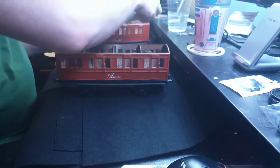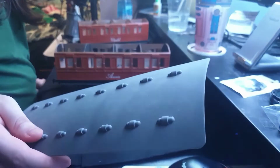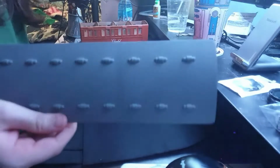I'm going to take the roof off Clarabel as well, just because they're quite fragile. You might be able to see there's a repair there as well. But as you can see, all the vents are individually glued on. Pretty cool.